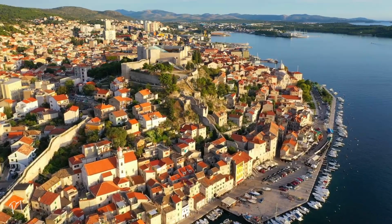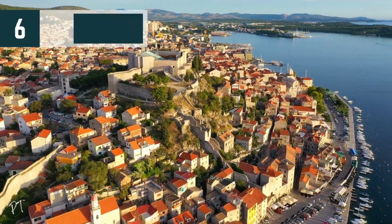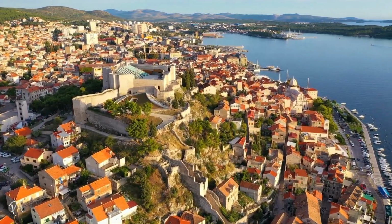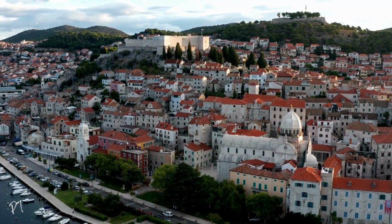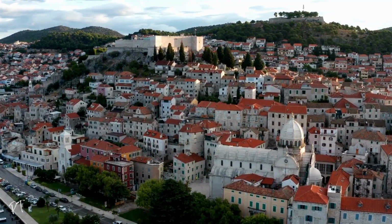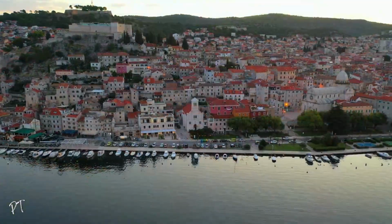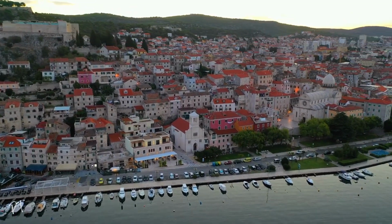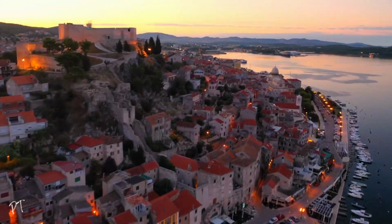Number 6 is just 27 kilometers south of Pirovac, and that is Šibenik. Known as the gateway to the Kornati Islands, and also doubling as the city of Primošten in the Game of Thrones show, which is a pretty cool title to have. The city is starting to get a little more modernized, but trust me, the old town still reigns number 1 in the what to see in Šibenik list. The Old Town actually boasts the most stairs in Croatia as it's built going up a hill, which garnered the nickname the City of Stairs.